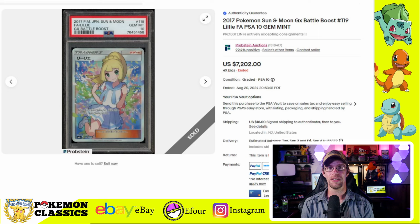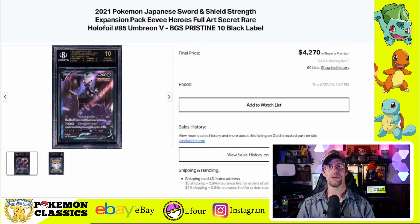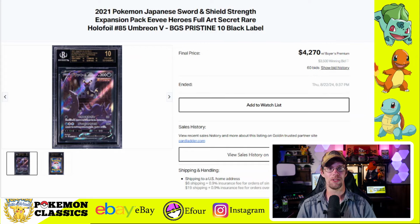Next up, we have a Lily, and this is the full art Lily from Sun and Moon, and gotta have at least one waifu in the list, I guess. So this one sold for $7,202. Finally, we have a black label. When there's a black label out there and it's an Umbreon, probably gonna be worth some money. And this one was no exception, selling for $4,270.